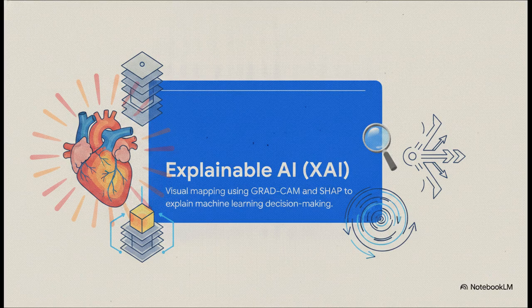To build this necessary trust, developers are rapidly implementing explainable AI, or XAI methodologies. XAI utilizes incredibly advanced visualization techniques like GradCam, which stands for Gradient-Weighted Class Activation Mapping, and SHAP values. But what does this actually mean for you clinically? It means that when the AI tells you a patient has flow-limiting coronary artery disease, it doesn't just give you a number. It simultaneously generates a visual heat map overlaid on the CT-CTA image. It literally points a brightly colored finger at the exact voxel of non-calcified plaque, or the specific tortuosity of the vessel wall that drove its algorithmic decision.